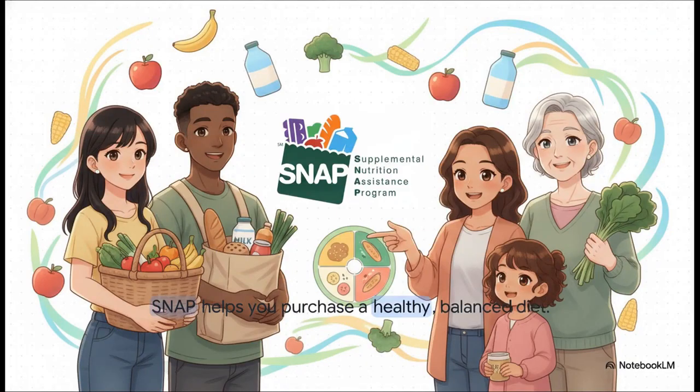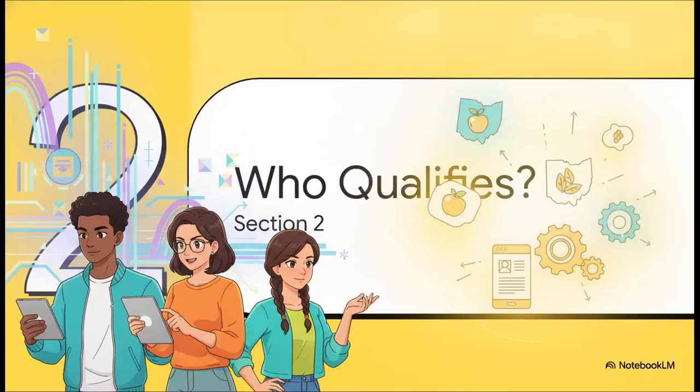The ultimate goal here is super simple: ensuring everyone can afford nutritious meals completely regardless of their income. It's a vital support system meant to safeguard the health and well-being of all Ohio residents. Moving right along to Section 2, who qualifies for benefits? Let's completely demystify the rules around exactly who is eligible to receive these benefits based on the current guidelines.